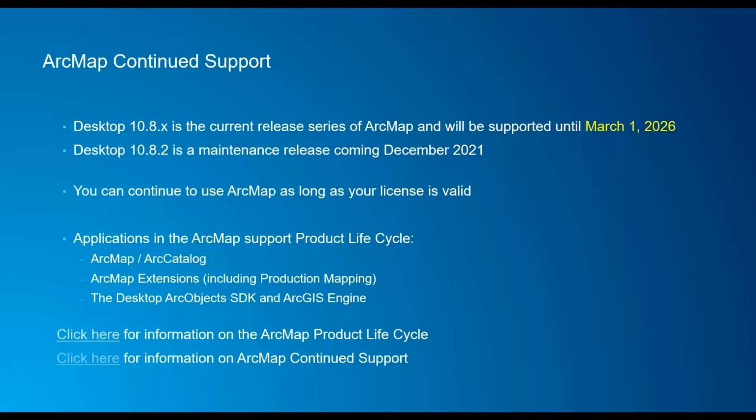Another thing I just wanted to mention: right now 10.8.1 is the current release that's available. We do have a 10.8.2 that's going to be coming out in December this year. That is a maintenance release only. The primary driver for that release is so users who need to install Desktop on the same machine as their server machine will be able to do that with the 10.8.2 release. So if you have Enterprise 10.9.1, you'll be able to install 10.8.2 on the same machine. Other than that, there are not any new functionality changes in ArcMap 10.8.2.